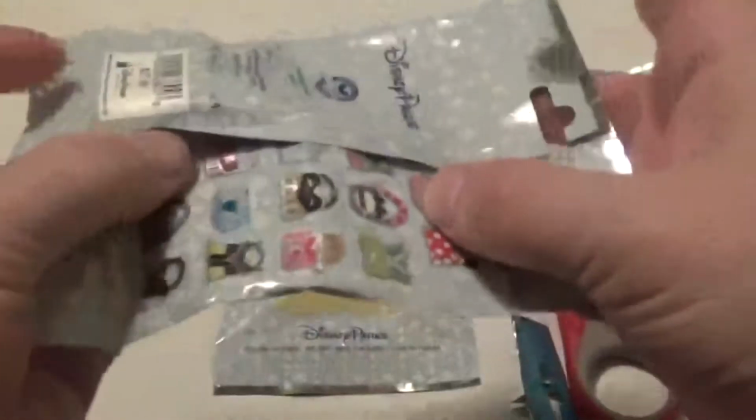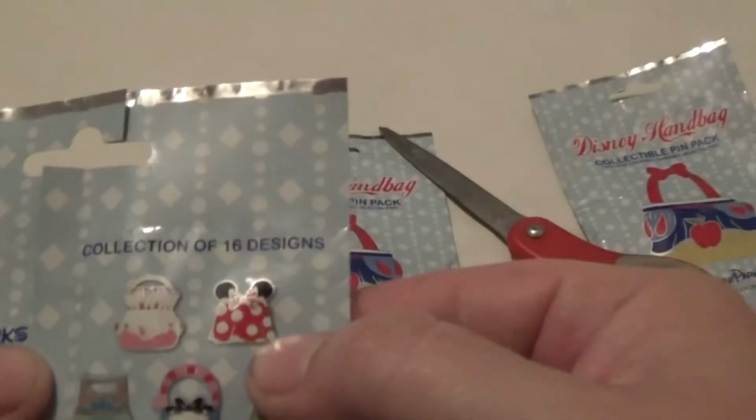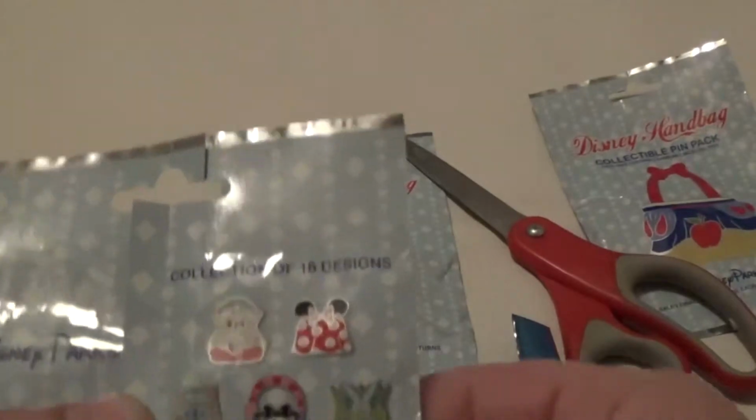There are 16 different designs. You get 5 in each bag. And we're going to go over the designs real fast. Mary Poppins. That is, who's that, Kylie? Mary Poppins. No, that one. Minnie Mouse. Minnie Mouse. And that one is the fairies from Sleeping Beauty.